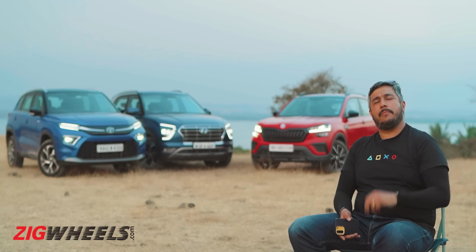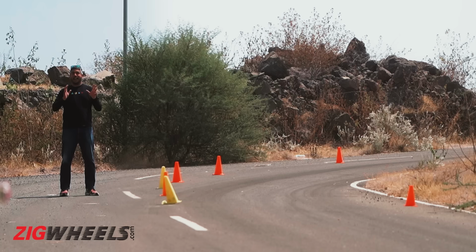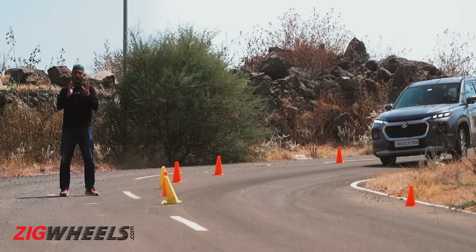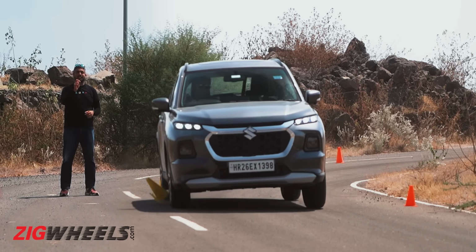And now it's time for our promised bonus round. And our bonus round today is with the Grand Vitara, but which variant? Well, that's the all grip, and this run is 70 kmph. Just clipping that last cone.